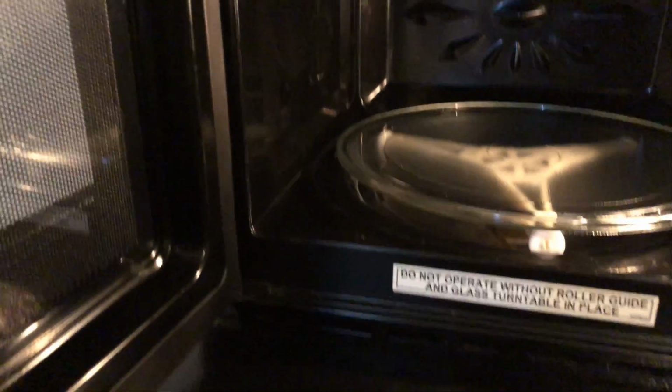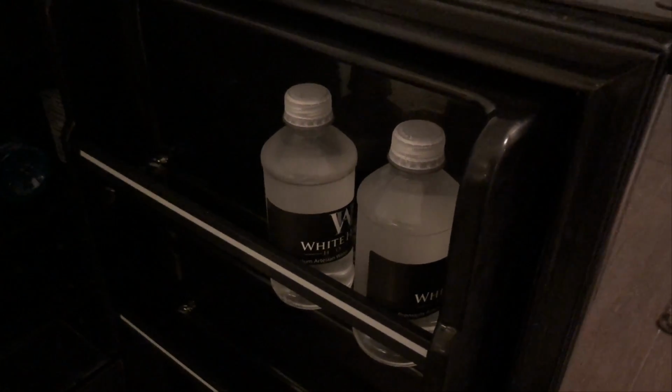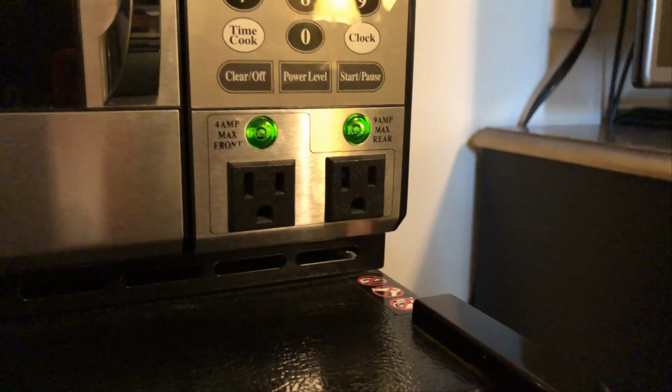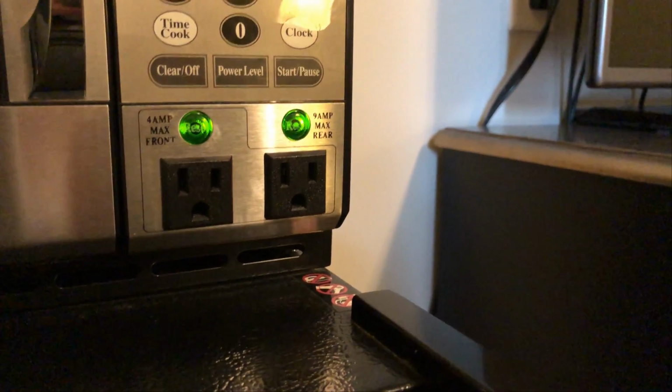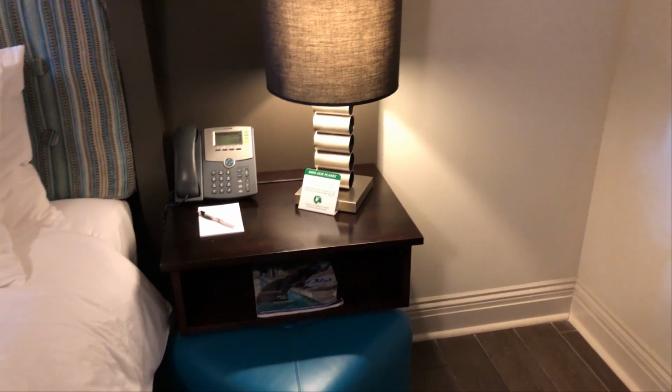But the microwave is clean. Turntable is on its track. We have a refrigerator here, stocked with Gatorade and 2 bottles of water, which I'm afraid to drink because they might charge me $50 a piece for them. But the refrigerator is cold and clean. It even has a little freezer compartment with a tiny little ice cube tray. And there's power inputs on the front of the microwave. 4 amp max, 9 amp max. That's interesting. Never seen that before. I guess that's if you want to plug in a hot plate or something.